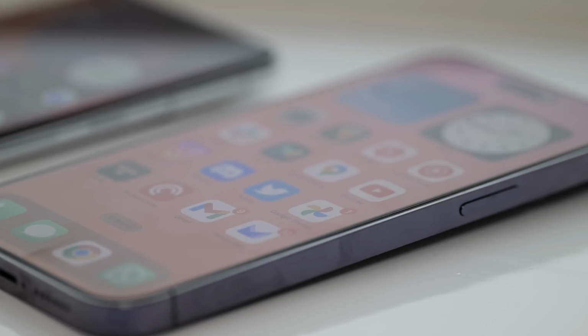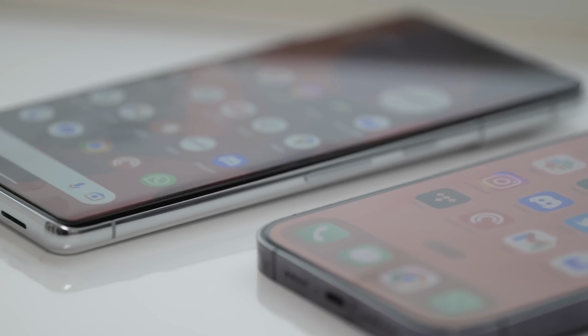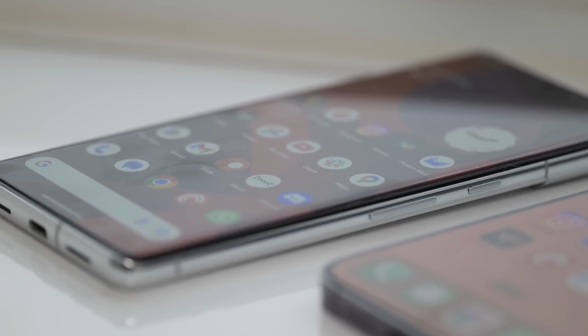Right off the bat, while the iPhone 14 Pro Max and Pixel 7 Pro may be a similar size, the moment you hold them, they're extremely different devices. The iPhone has its boxy design with flat edges, while the Pixel 7 Pro is all curves. The iPhone is offered in purple, gold, silver, or black, with my favorite being the deep purple.